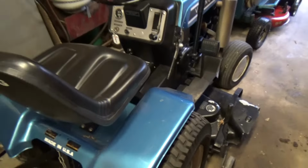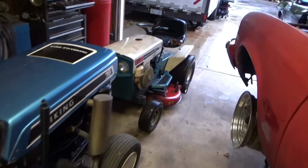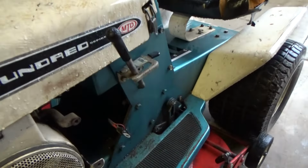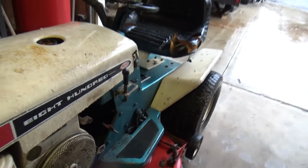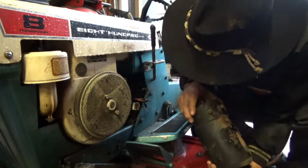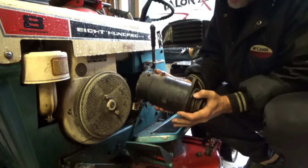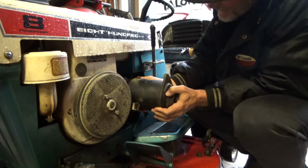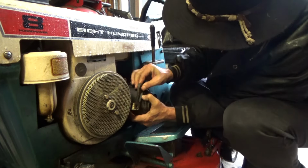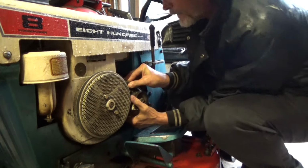One fully restored and one fully original, but pretty decent. Starter's missing, but I think I have one. Maybe I'll grab it and see. I don't know. I think I got the wrong size here. This one's pretty big. I might be able to make it work, but I don't know.